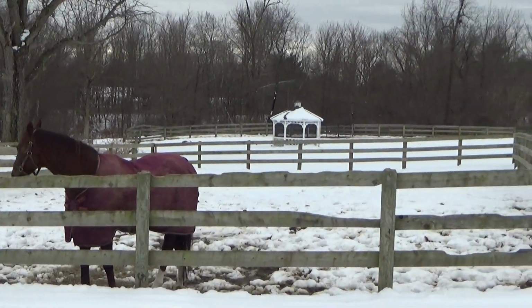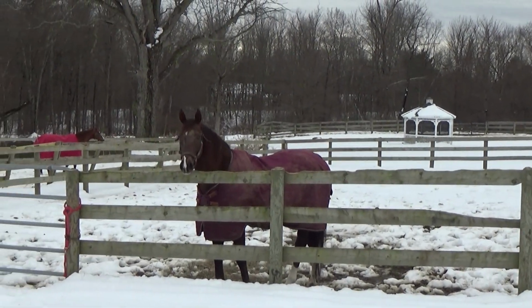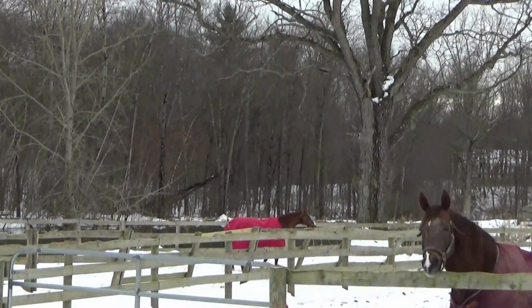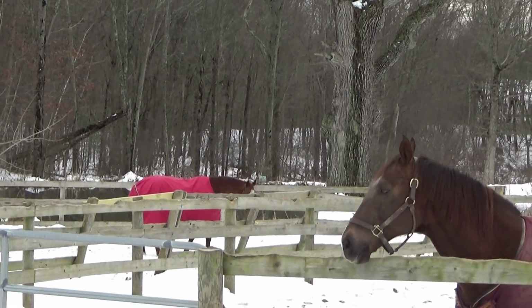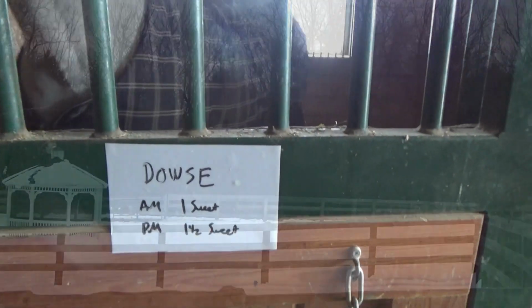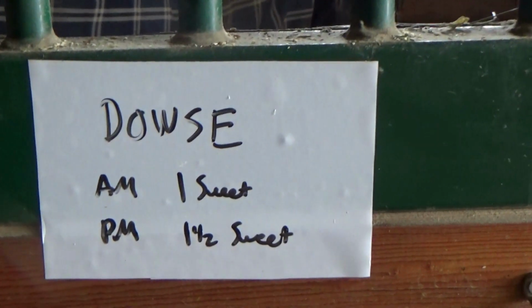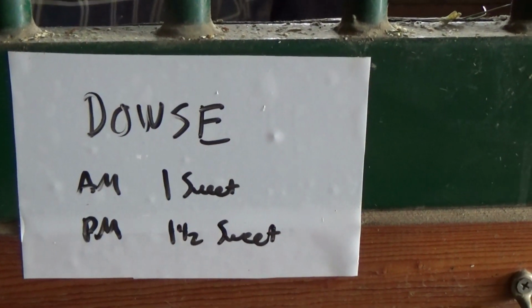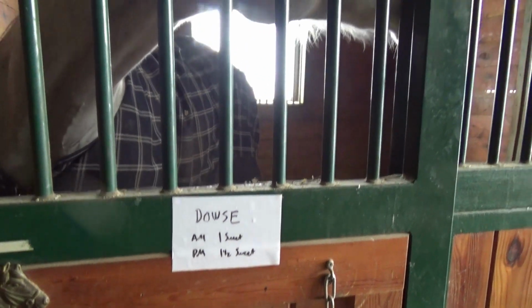So as you can see, this is oak fencing, and this is a resident. This is Clean Cut Kid, and behind him in the next paddock is West Hills Giant, who at one point was aimed towards running in the Kentucky Derby. See, all horses have a little whiteboard sticker, so everybody is on the same page about what they eat morning and night, and if any supplements are needed.